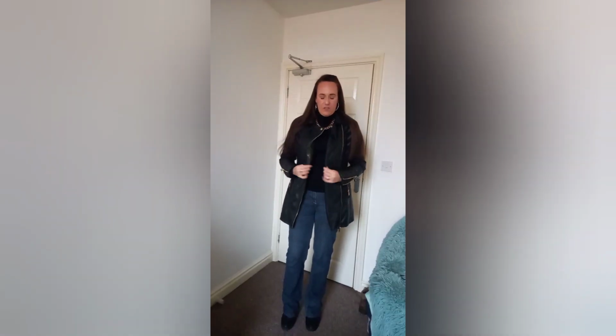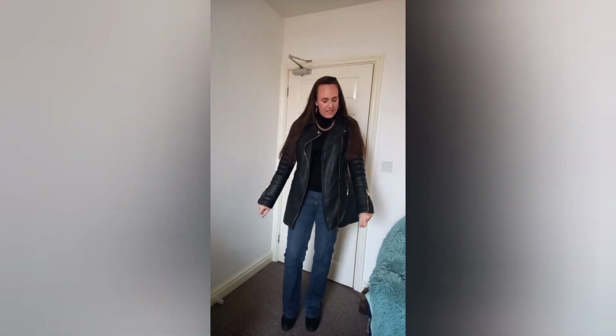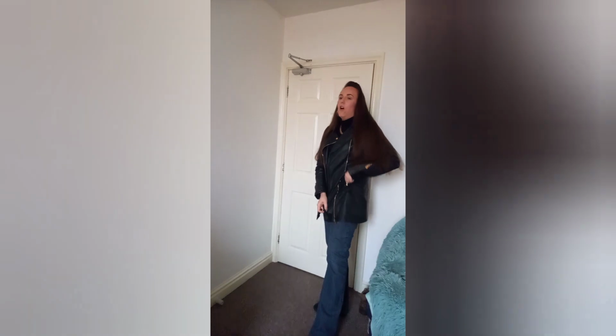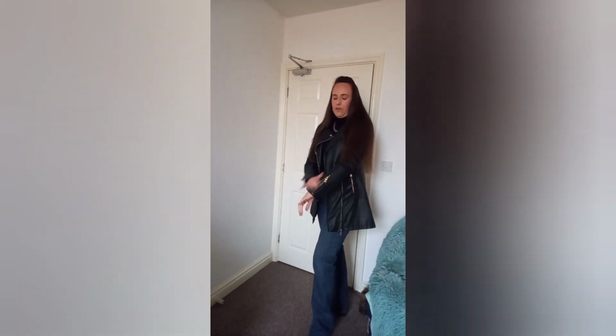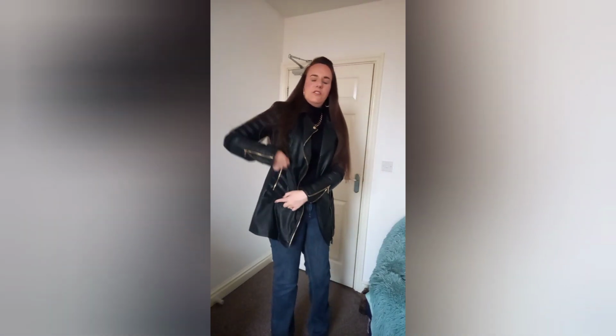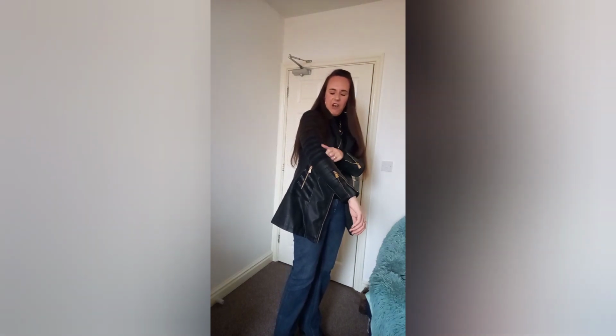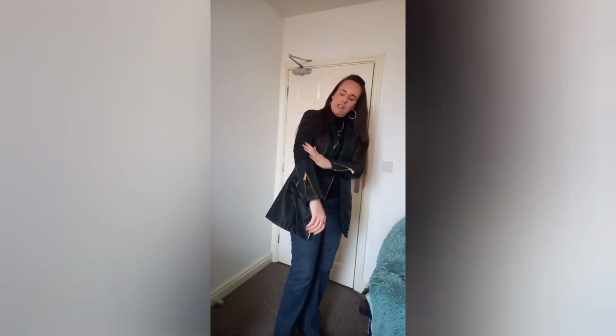You would have seen this quite a few times in my videos. I got it quite recently. I paid £4 for it from a charity shop. I love all the gold detail on it, on the arms, and the way that it has mesh in between the leather on the sleeves. I really like that. So yeah, I am ready.